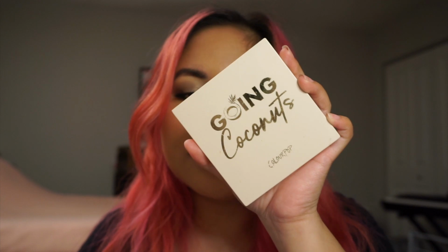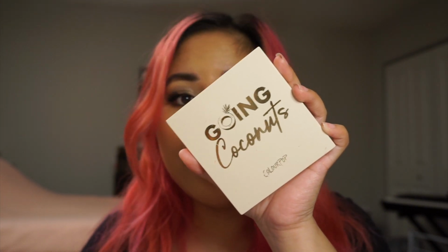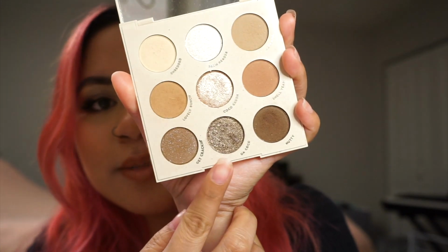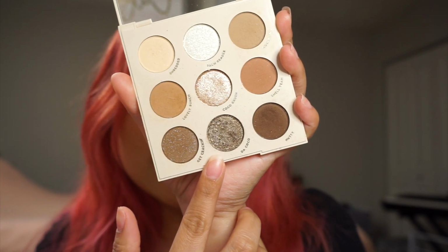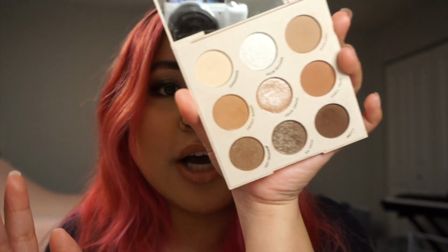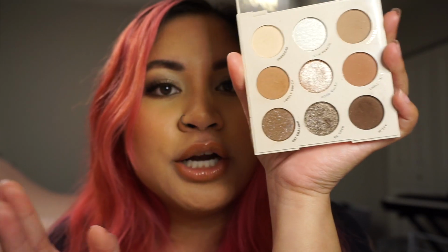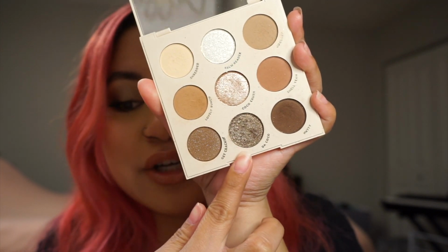And the reason I say that I have to keep this if I have to get rid of all of my palettes is for this specific shade right here, the Coco. If I could have this as a single shadow, I don't know that this palette would be in here. I love this palette a lot. It's one of my favorites. But this shade was a make or break when I was thinking about if I could only keep 5 palettes.